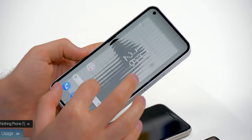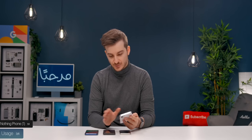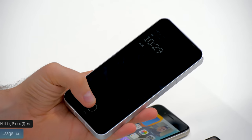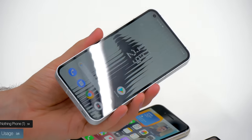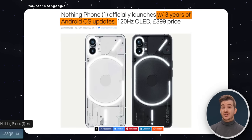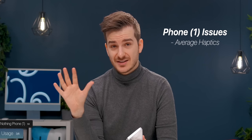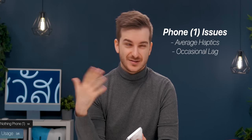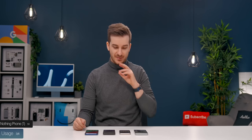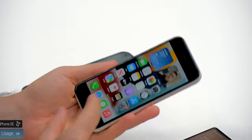And we also have an actual haptic engine, which is pretty decent. It could definitely be better, but to be honest, for the price, this is way better than what you would normally get. We also have an in-display fingerprint reader, which to be honest is pretty fast, way faster than I was expecting here. And Nothing is also promising 3 years of major software updates. So overall, I really loved using it. I think my only complaint would be the haptics, like I said, and some occasional choppiness, but this is quite rare, to be honest.